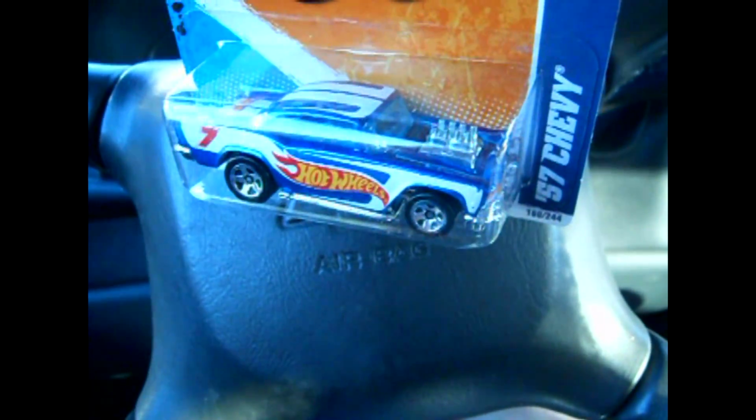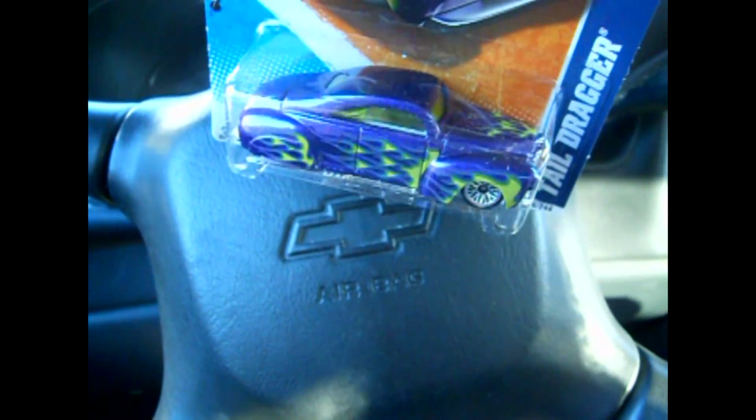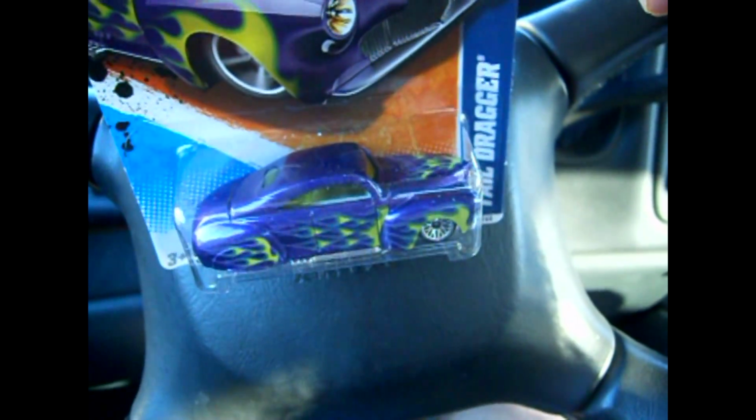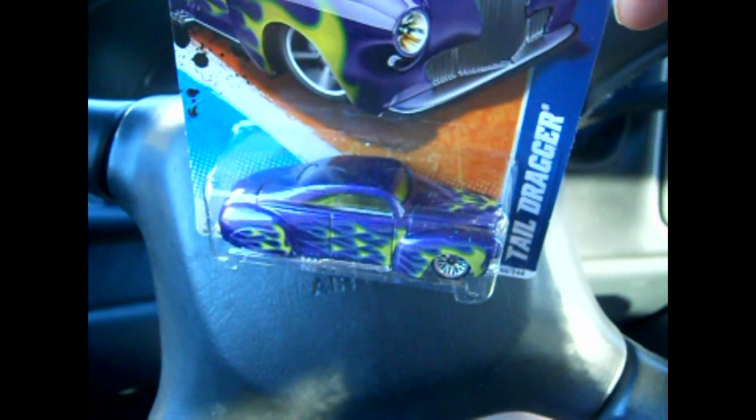I finally found the Racing 57 Chevy. Man, that took a while. But hey, fellas, be patient, all right? I know people are showing videos, new stuff coming out. Don't panic. Don't run to eBay. Gotta have it now. Gotta have it now. You know what? Be patient and keep checking a couple times a week and you'll find stuff. Let me see. Yep, that's it.